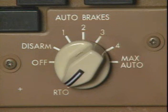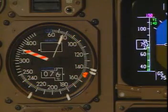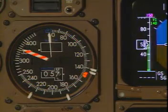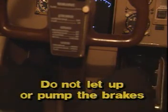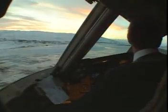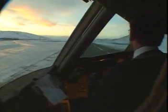If you use RTO auto brakes, verify that the auto brakes are working or apply maximum manual braking. If you use manual braking, keep strong, steady pressure on the brakes until you are absolutely certain that the airplane will stop on the runway. Do not let up or pump the brakes. Let's now take a closer look at how speed relates to reasons to reject the takeoff.